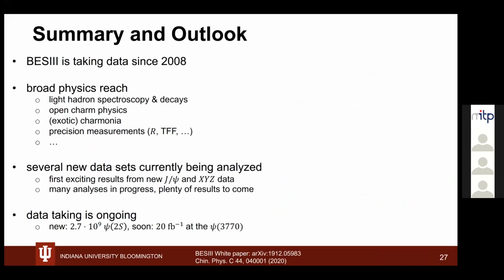We've been taking data since 2008 now, and have in general a very broad physics reach, of which I only presented the spectroscopy part, but there are many other interesting topics in flavor physics, open charm physics, and precision measurements of R, of transition form factors, and many other interesting things. We have several new data sets that are currently being analyzed. I've shown first results both from the new J/psi data as well as from new XYZ data, and there are many more interesting results to come in the immediate future.